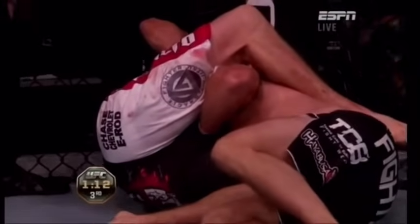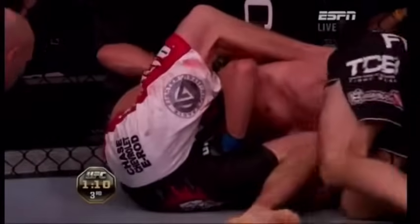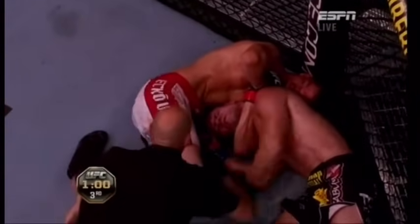Look out for the choke. Nate Diaz loves the chokes. Nate Diaz got an arm in guillotine here, trying to finish Marcus Davis with a choke. He's got just over a minute on the clock. Marcus is going to go to sleep. He's out. It is all over! Nate Diaz chokes out Marcus Davis!